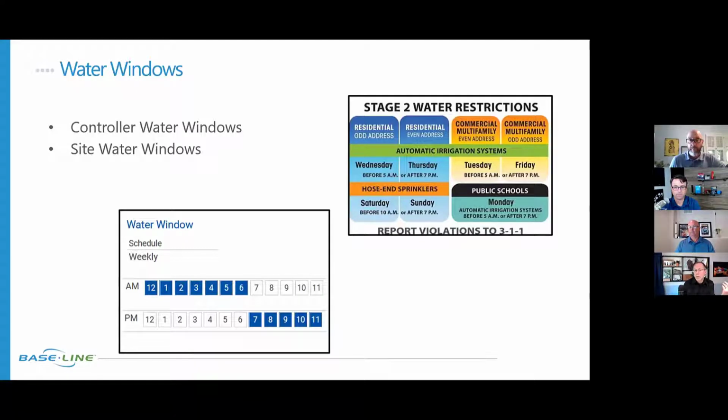But a water window could also refer to the site water window. It could be water restrictions, or in this case, the water agency is putting some water windows on you. So that's the second component.